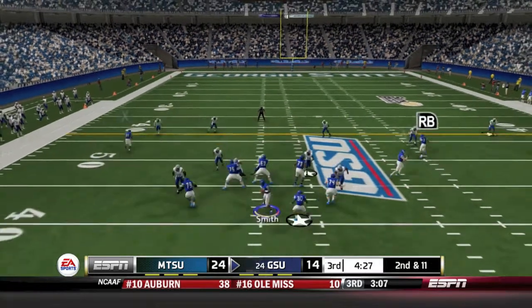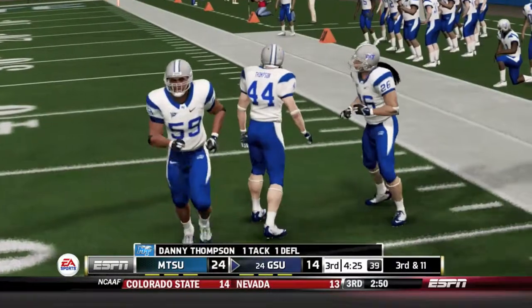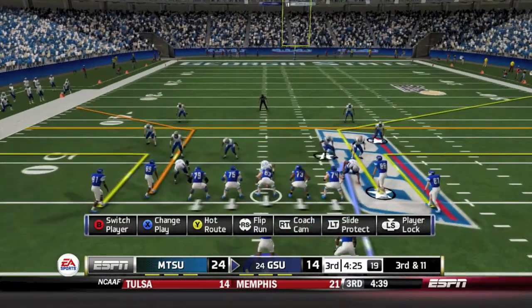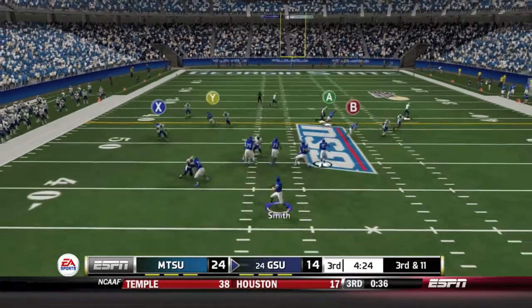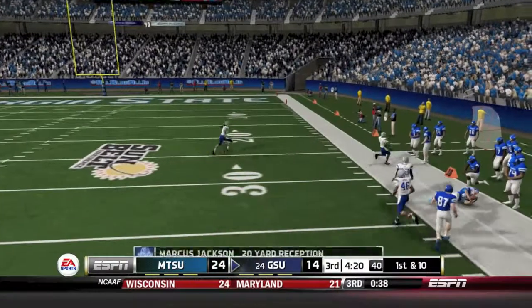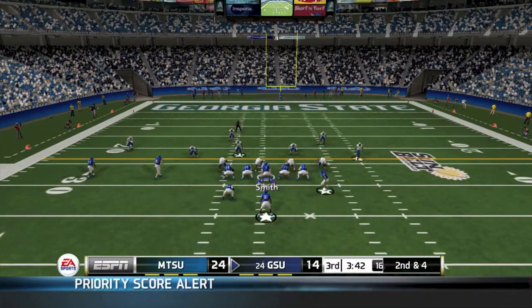2nd down and 11 now for the Panthers as they start this drive. And this pass is going to be deflected by Danny Thomas. Should have been intercepted. Luckily it wasn't. Smith comes out on 3rd and 11. The Panthers looking for a 1st down catch. He scrambles out, fires towards the sideline, and caught by Marcus Jackson for 20 yards. Barely got his feet in bounds there.